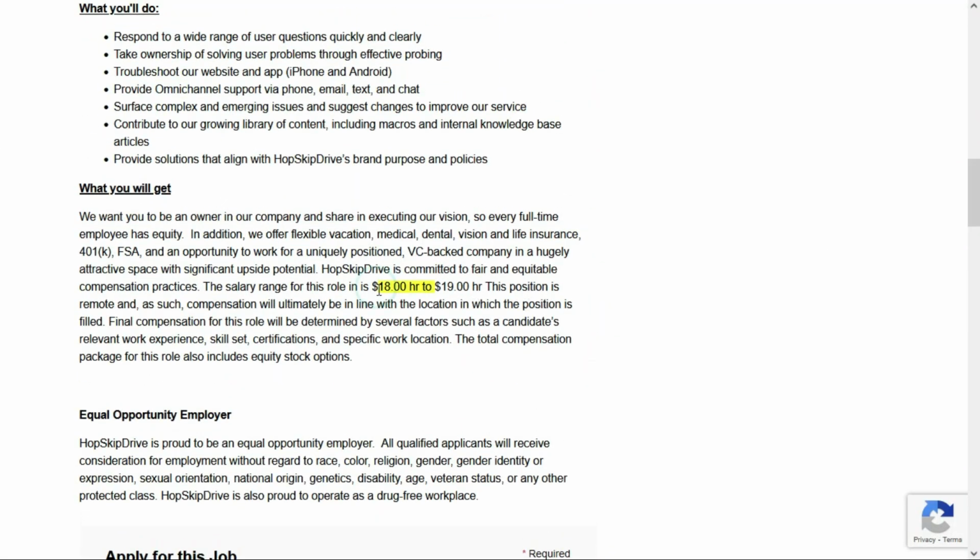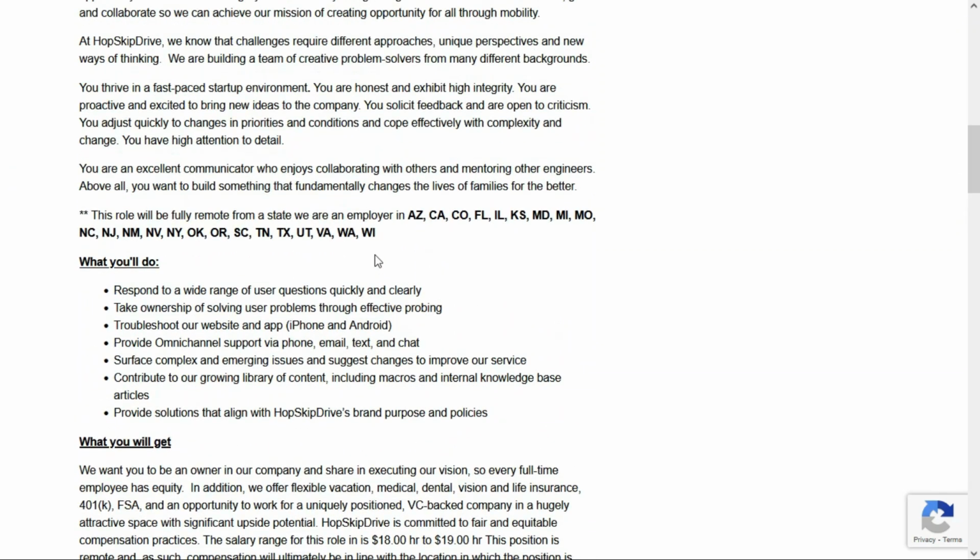Way down here, they tell us they'll pay between $18 and $19 per hour. But they're only hiring remotely in a handful of states. So if you live in Arizona, California, Colorado, Florida, Illinois, Kansas, Maryland, Michigan, Missouri, North Carolina, New Jersey, New Mexico, Nevada, New York, Oklahoma, Oregon, South Carolina, Tennessee, Texas, Utah, Virginia, Washington, or Wisconsin, you can apply for this job.